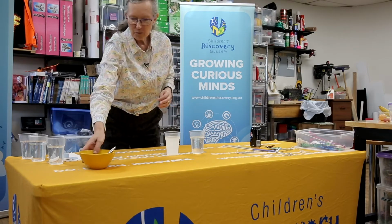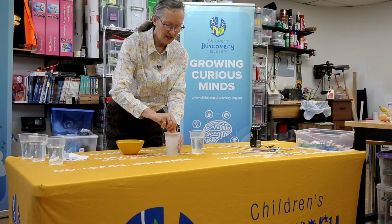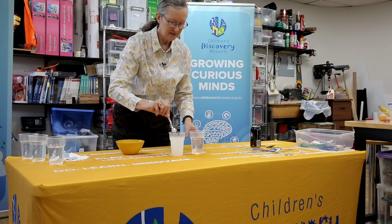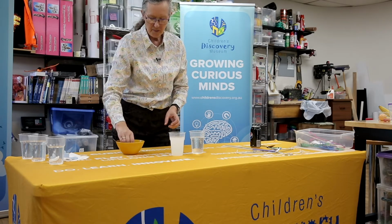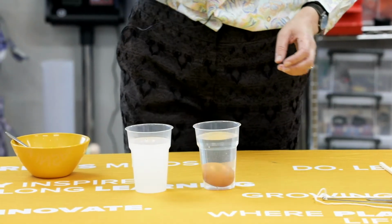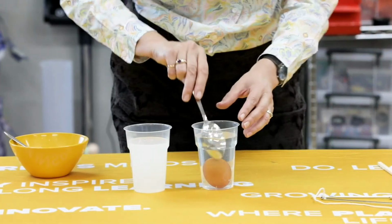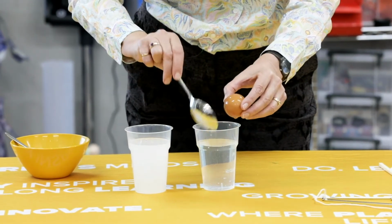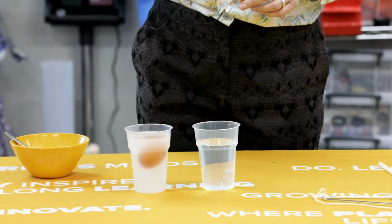Now, with our salt water and our tap water, I'm thinking that you might have got an unexpected result here. So just make sure our salt water is salty enough. When I put the egg in the tap water, it sinks. But when I put the egg in the salty water, it floats.